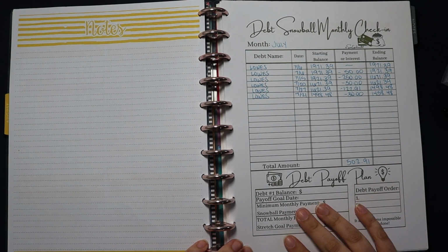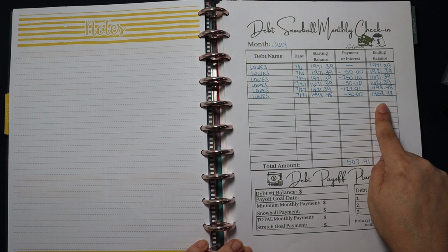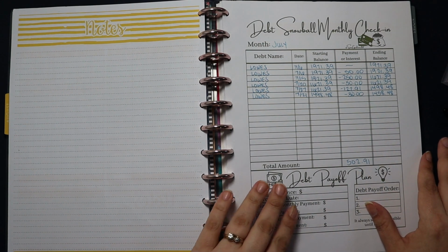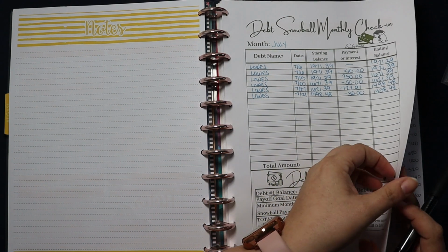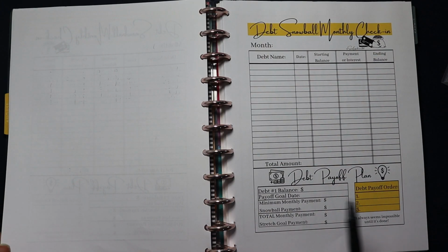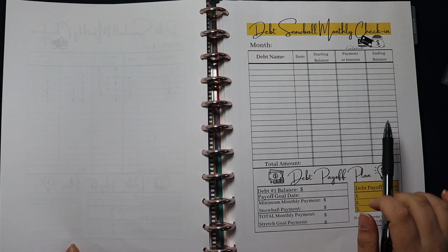So this was July. I pulled this up so that I could get my ending balance for July, because my ending balance for July will of course be my starting balance for August. So I have my August Debt Snowball Monthly Check-in right here. It's in this fun yellow color. I love the color. She offers things in black and white as well as color.